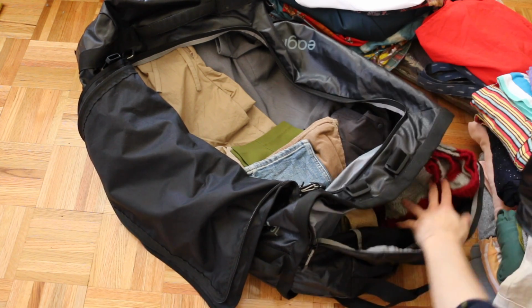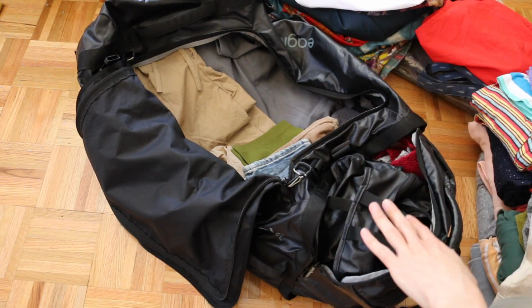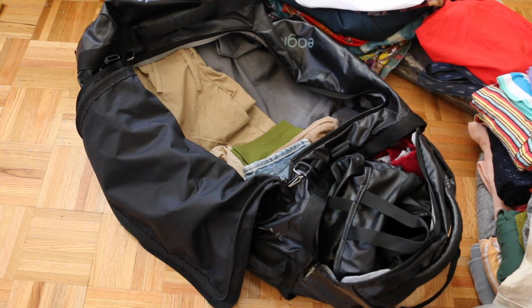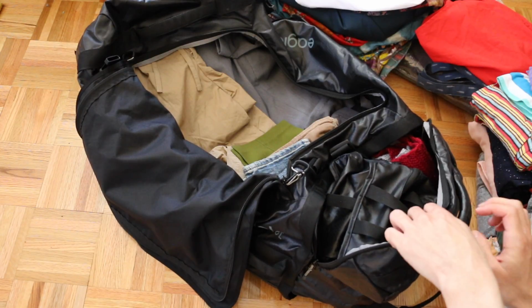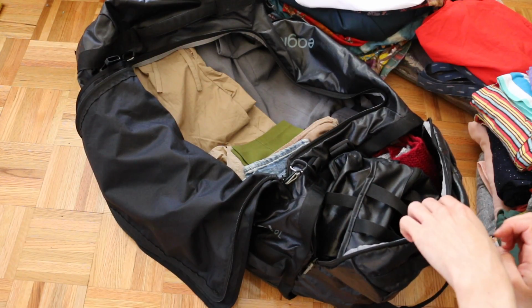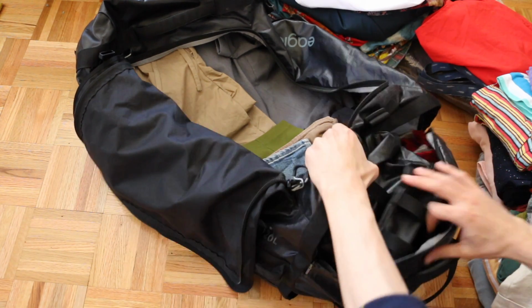So that's it for my checked bag. All this comes to exactly 50 pounds, like 49 pounds, something like that. I weighed it, so I can't fit anything else in it. This is it, and it's mostly clothes.